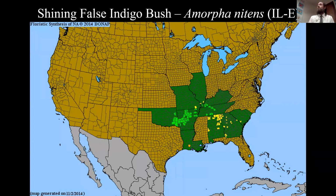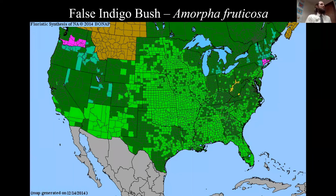So the Amorpha nitens is the distribution here. It's not very common throughout the US. In just a few counties, I think it's Pope, Alexander, and Pulaski. I think there's 4 populations. So definitely a rare one. And then here's the Amorpha fruticosa, much more common.